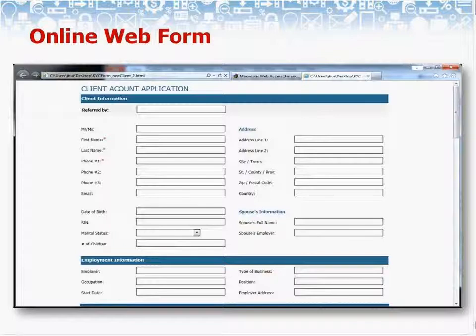So it could be a new client account application. It could be a KYC. It could be a financial planning document. Maximizer lets you make any of these types of forms and publish these both inside or outside, optionally, your organization. A real big advantage of your forms is data capture, of course, and the integrity of the data capture.